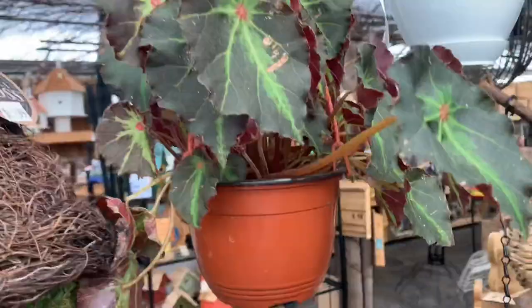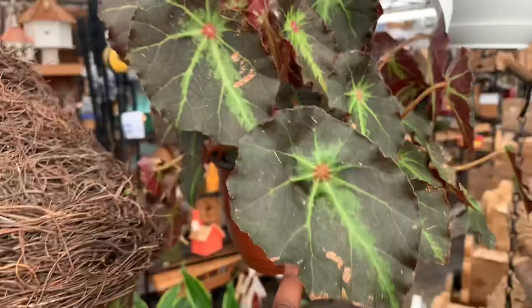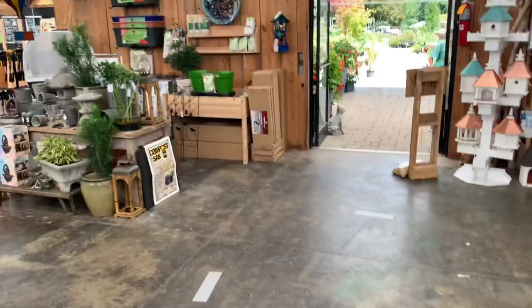Then I moved on to the begonia section. They didn't have that many begonias, but the begonias they did have were ginormous.